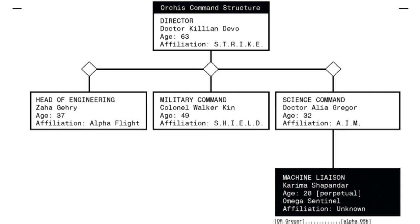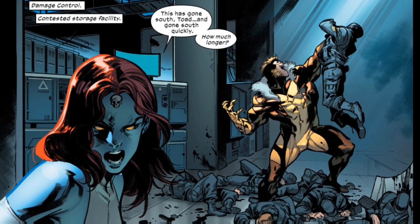I know they got Dr. DeVoe down as the dude in charge of Orchis. Trust me. Out of the 500 issues of the Krakoan era, I covered at least a good third of the back end of the era. I can probably count on one hand how many times I actually read a comic book with Dr. DeVoe in it. So yeah, trust me, Dr. Gregor, Omega Sentinel. So now we get some excitement.